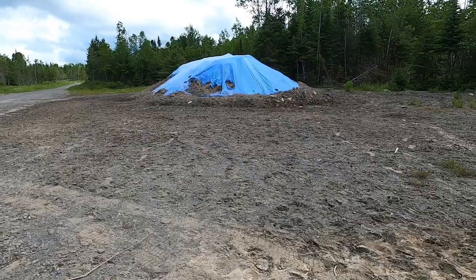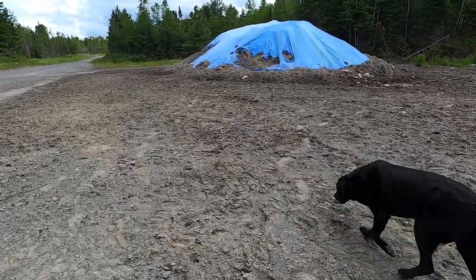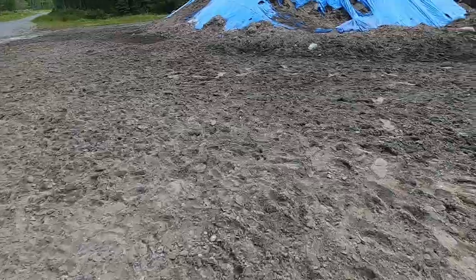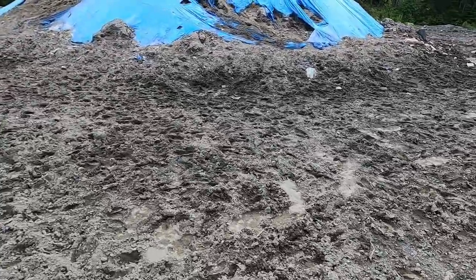This is a big salt and sand pile used for winter road maintenance, and it's always full of moose and deer tracks because they come in to lick the salt, and they're all over in here.